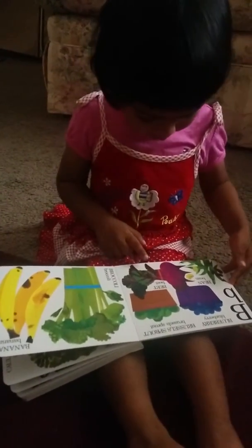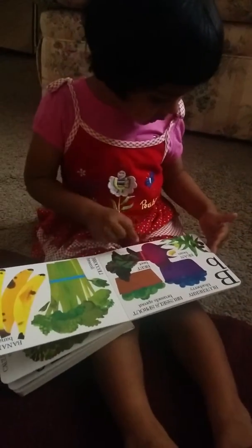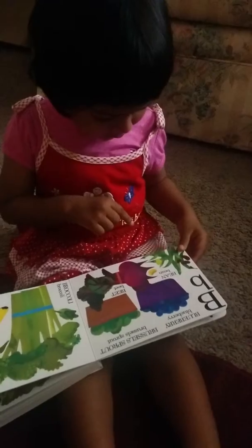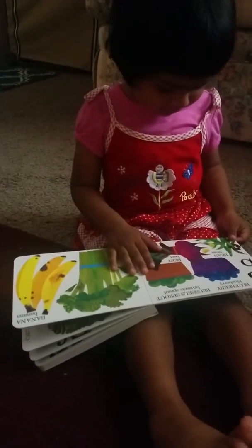Is it lemon? It's a red bean. It's a red pumpkin bean. Okay, go to the next page.